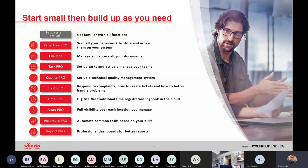The third function is called Task Pro. So this is where, what I've talked about before, anything that a cleaner does on a daily basis can be programmed onto the systems. So you can set up weekly tasks, daily tasks, monthly tasks, as many tasks as you like. And what the cleaner does, she or he gets that task on the phone, and they can swipe right to complete the task. And that gives you that assurance that the task is being completed, and you can access this remotely.